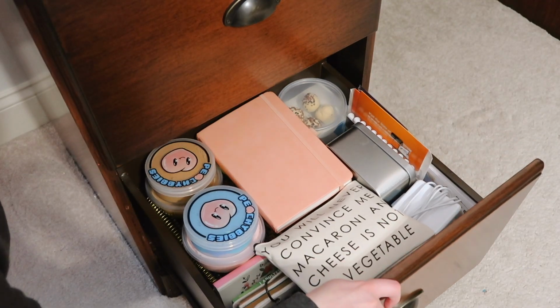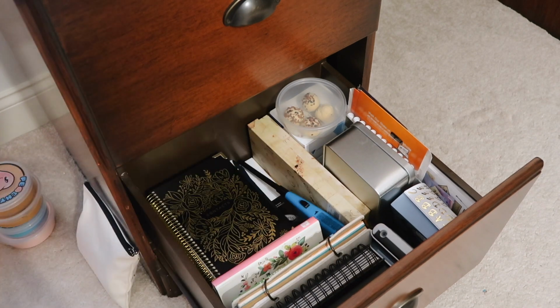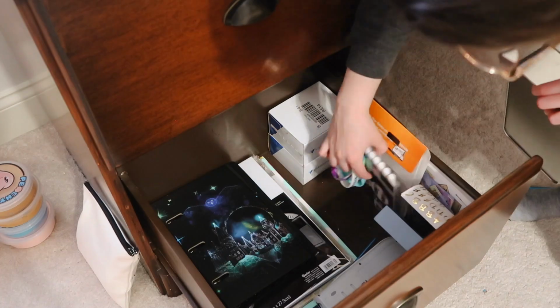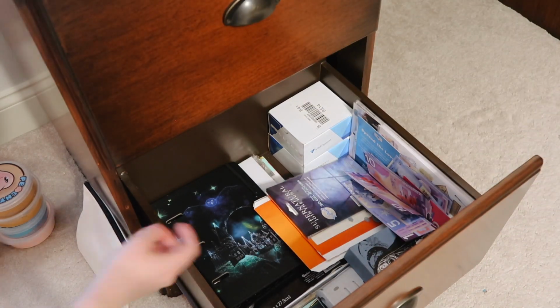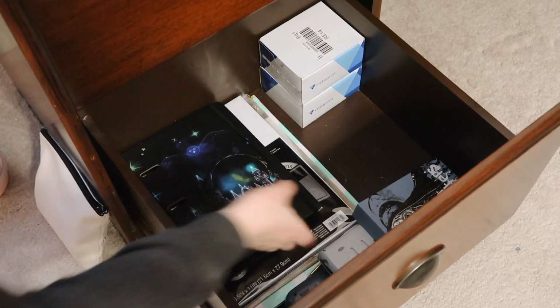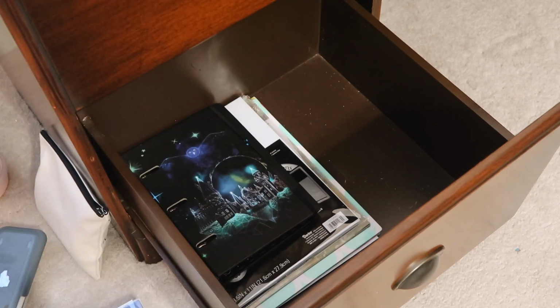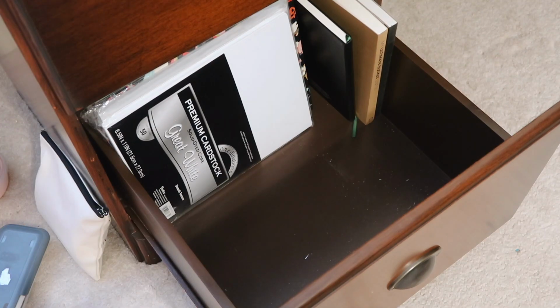This drawer has always been a bit of a mess. To be honest, all of them have, but this one just kind of becomes a dark pool of nothingness because it's the one that I don't access as frequently as all the others. This one and the tech one are probably tied for the ones that I open up the least. So this drawer has a lot of my journals, notebooks, and as you can see, it contains quite a few containers of slime.